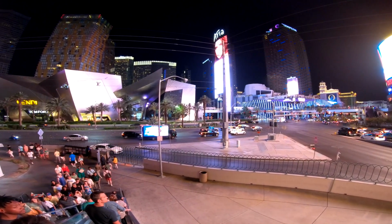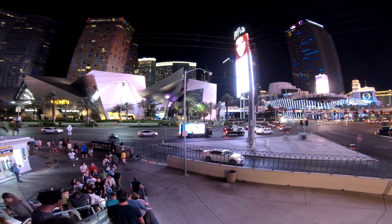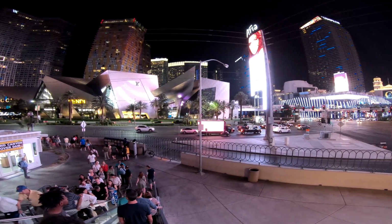Stupid LED board trucks. Hate them. Blind you when you're trying to drive. This thing should be illegal.